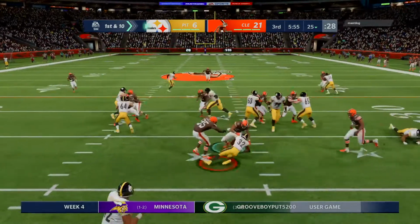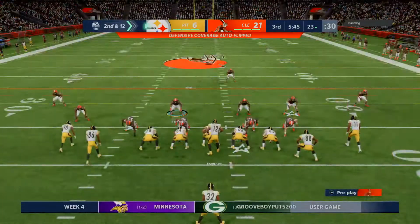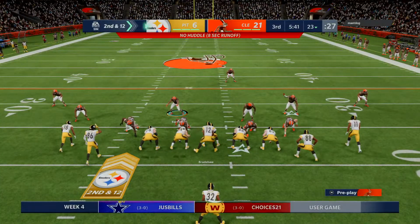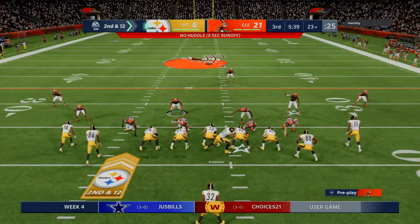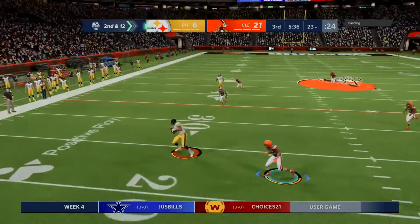Third quarter starts with a run from Mostert. And it's been like this all night long. Nowhere to run as they stop him behind the line. 2 yards the loss, second and 12. Back to throw here.